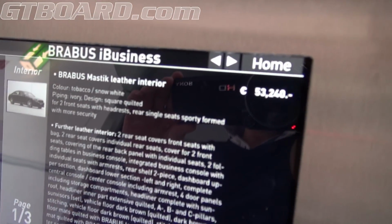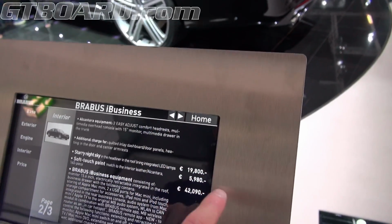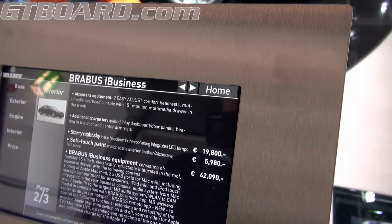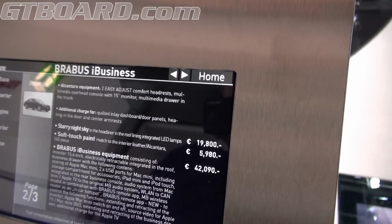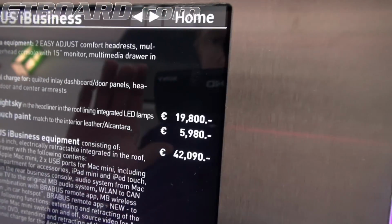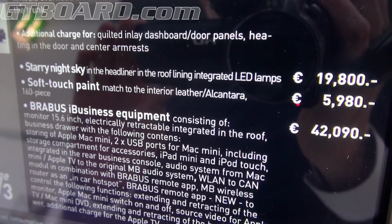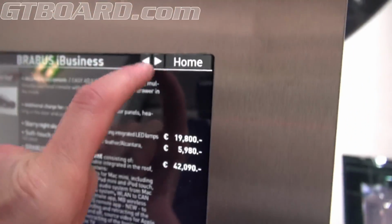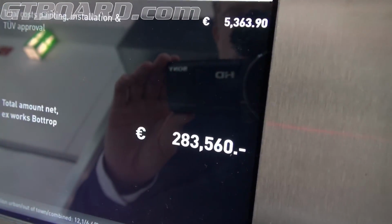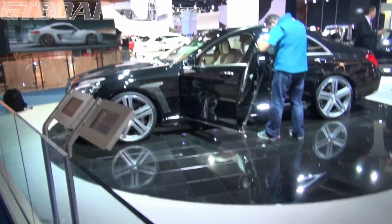Brabus mystique leather interior, 53,000. Soft touch paint to match leather interior, 6,000 euros. Roof lining with integrated headlamps, LED lamps, 20,000 euros, 19,800. So 283,000 euros for the non-850 package.